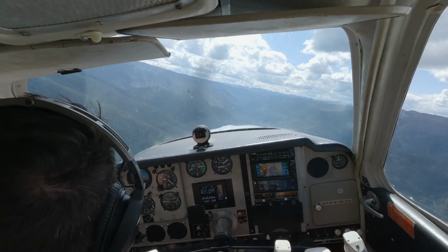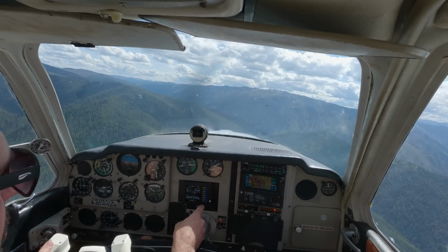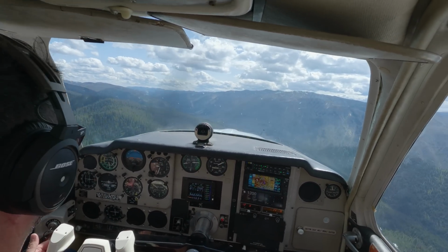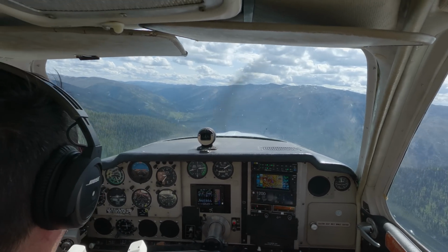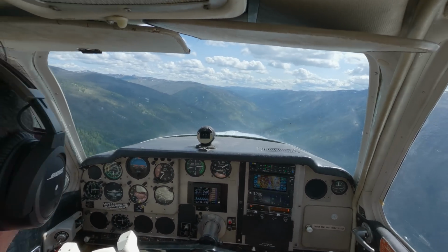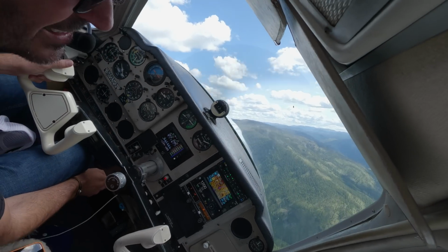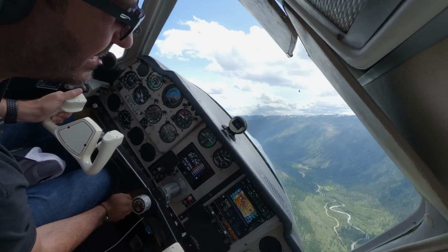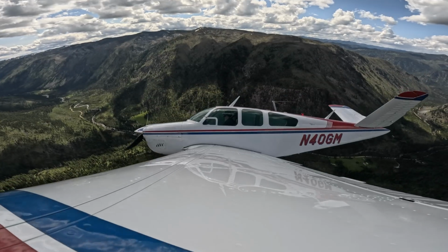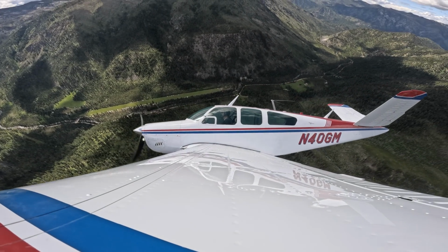All right, we are at the peaks, kind of right at the top level of all the ridges. And we'll kind of level off here, fly over the top of Johnson Creek, cut the corner over this ridge. There it is, cool. Right down there. Backcountry Bonanza 40 Golf Mike over the top of Johnson Creek, departing the area to the south. Have a good day, everybody.